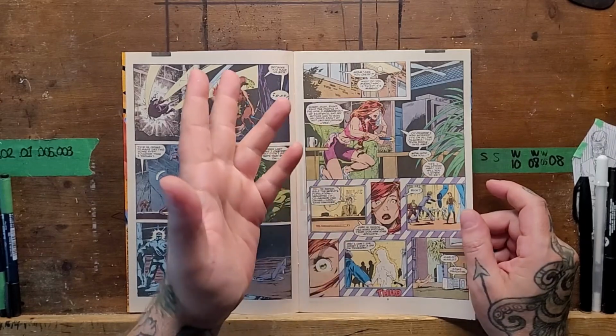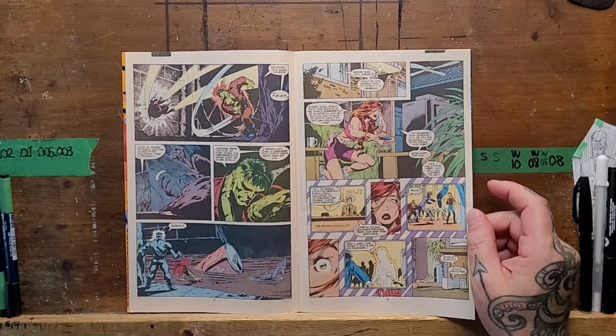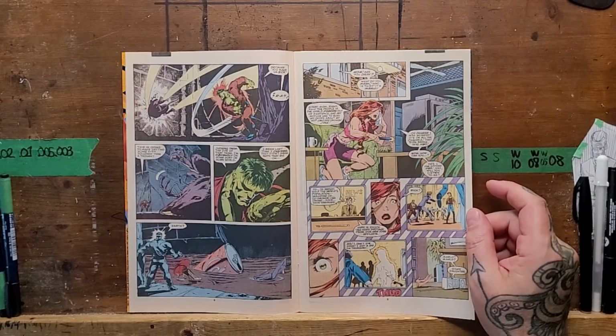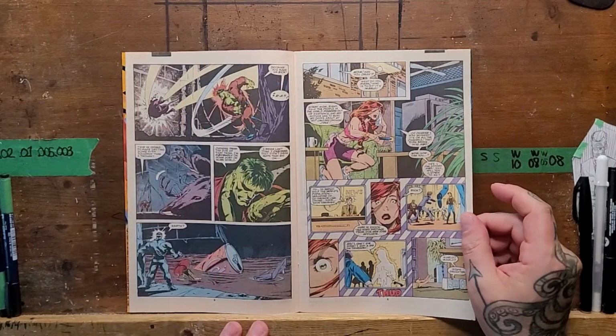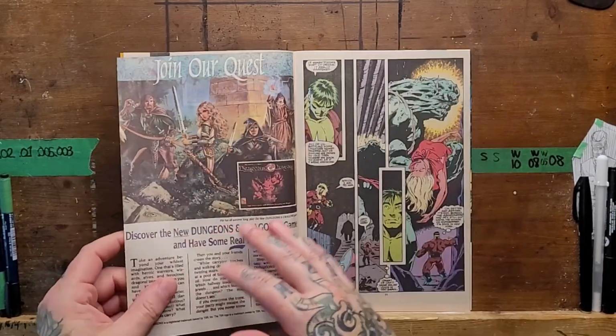I find out later who's engaged to, I think his name is Rick, not Rick James, but Rick Jones. Rick Jones. He was Hulk's friend. We kind of find out throughout this issue. So I kind of got a sense of that a little bit when first reading this issue as a kid.